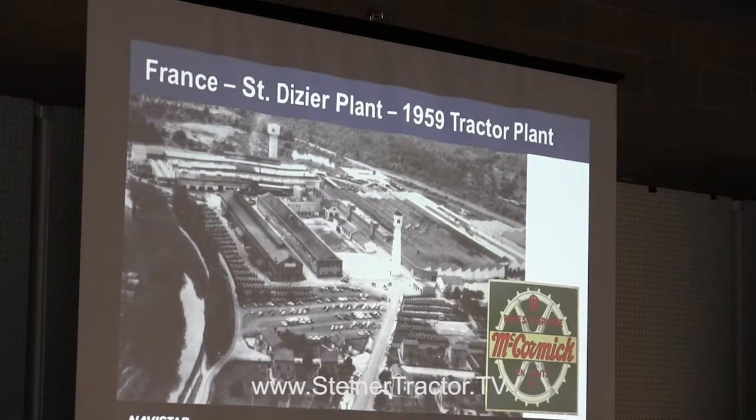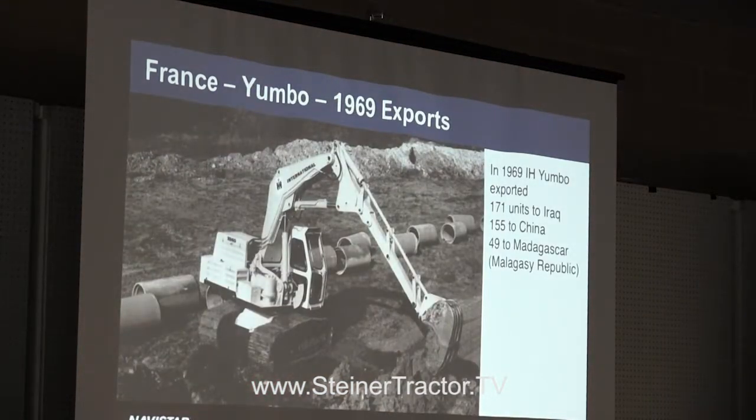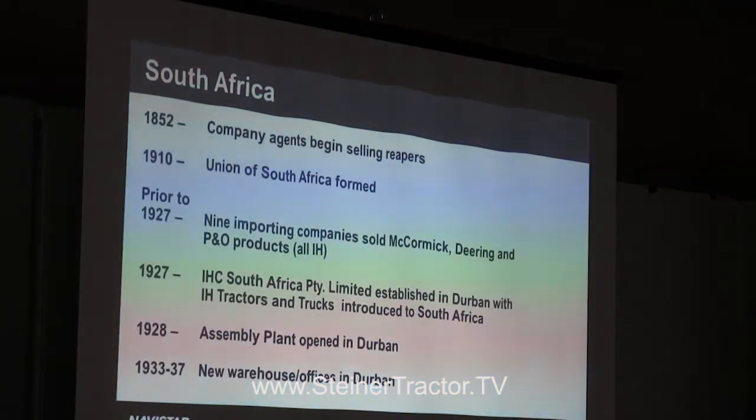Another plant, tractor plant in France. And that plant, newer photos of the same place. Yumbo, I knew very little about Yumbo, but construction equipment. And look, we're making construction equipment in France, and we're exporting to Iraq, to China, and Madagascar. So everything we did went outside of the country, and then those countries went to other countries. It's a real network. South Africa, one of the biggest operations we had anywhere. We went in early.